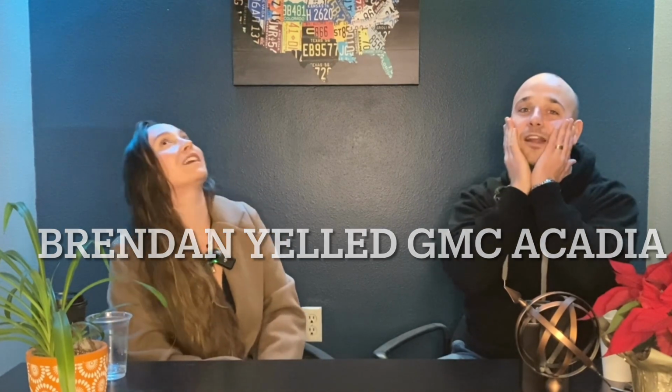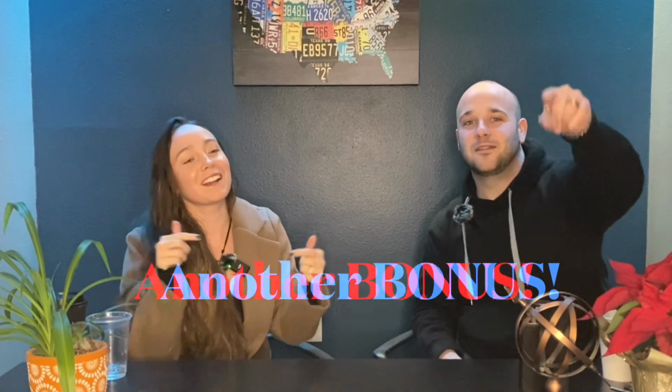GMC Acadia. Oh my God, that didn't make it on here. We'll do a bonus one. Here, bonus insert. GMC Acadias and Chevy Traverses with the 3.6 liter Chevy engine. They're garbage. Do not buy one. There's the insert.